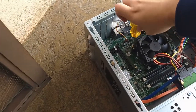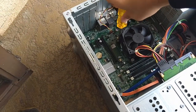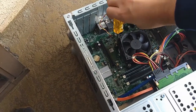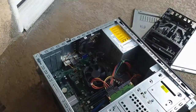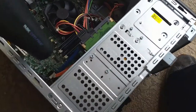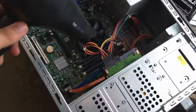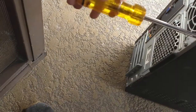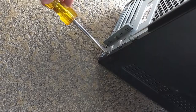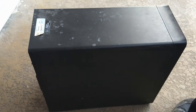Simultaneously revolting and satisfying at the same time. All the dust, how disgusting it was, but how nice it was to have a clean computer. Time to give it one final blow. And with that, we have a finished, clean-ish PC.